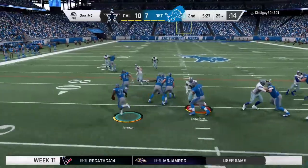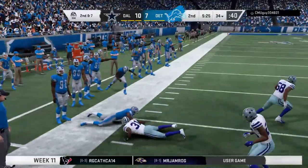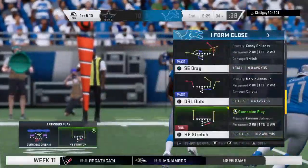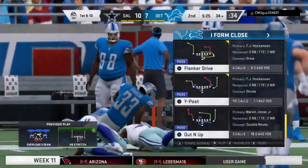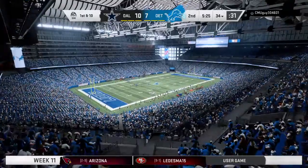2nd and 7. They'll run it with Johnson. 9 yards to pick up there, and it's a first down. Even though they gave up more than they wanted to on that play, it actually illustrates how well they've bottled them up throughout the game because that was his longest run of this contest.